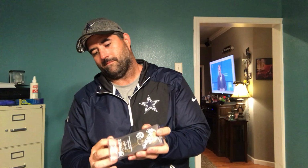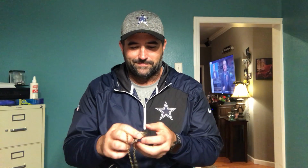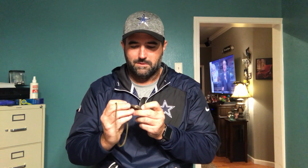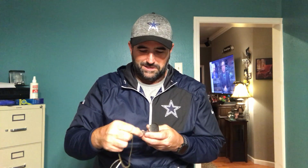Next thing we got is what appears to be a timepiece of some sort. All right. Let's see. Limited edition exhibition pocket watch. Feels cheap, which is to be expected. It's not going to give you a nice pocket watch. Anyway. Looks kind of cool, though. It's pretty nifty. It's a neat little item.